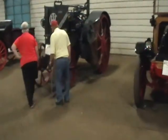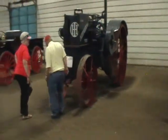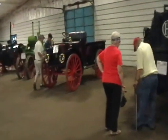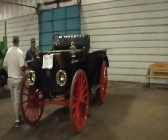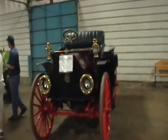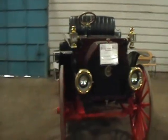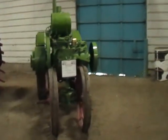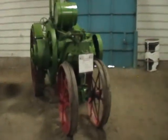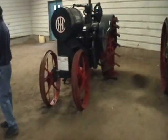Here's an IHC 15-30 horsepower. It says kerosene tractor. Here's another auto carriage. Let's see if I can get a name on here. It's a 1913. Looks like the Sweeter family from Lenox, South Dakota. And a 1020 Mogul, a 1918. So this is the really early stuff down at this end. This is from the beginning. This is from before Farmall.